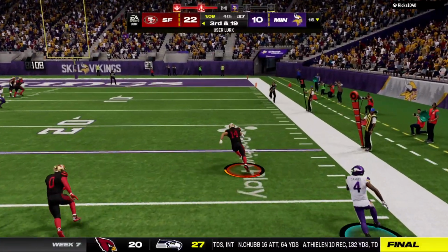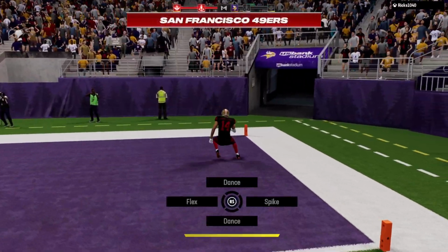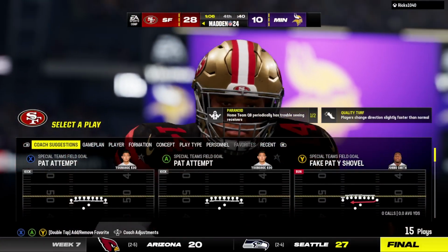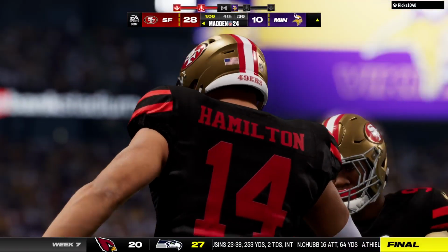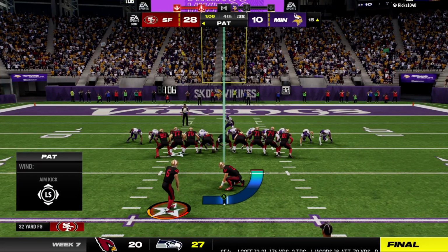And this is intercepted, and that should do it. Kyle Hamilton picks it, and into the end zone. A pick 6 for the 49er D as they score the touchdown. I suppose it wasn't out of the realm of possibility that we could have seen a comeback, but that touchdown should put any hopes of a comeback out of reach.